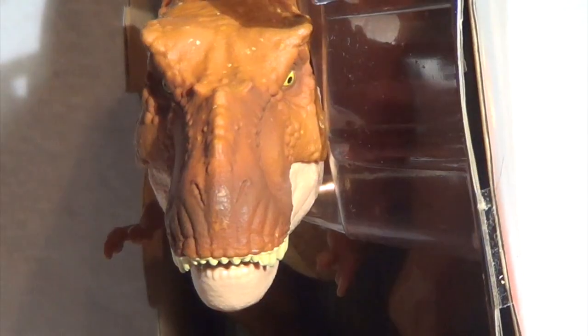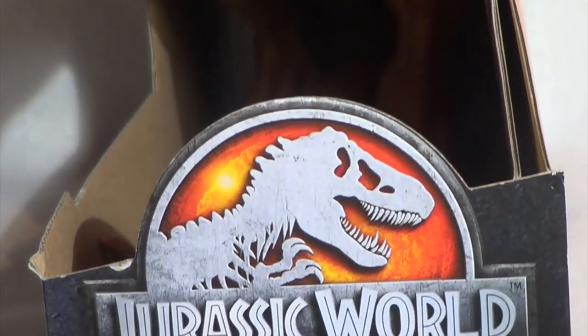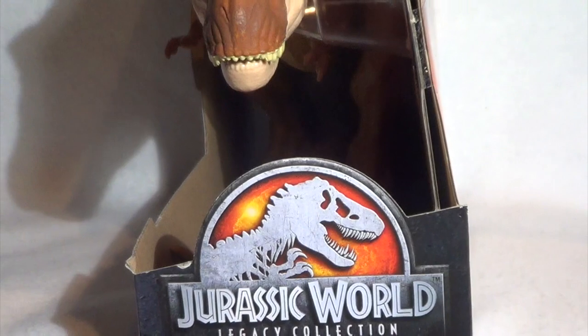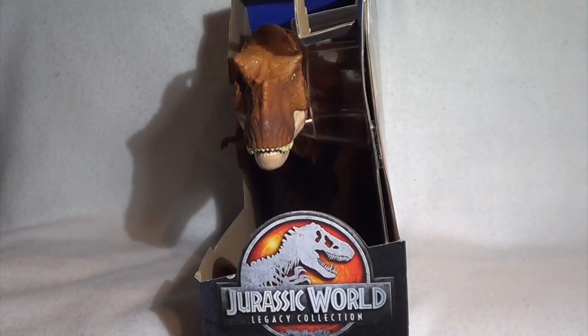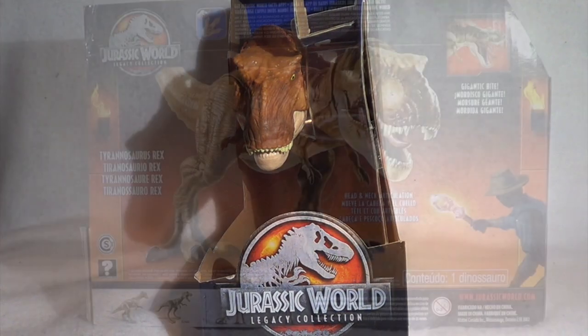and I have no shame. The side of the box features a lovely head-on look at Rexy looming over the Legacy Collection logo once again. Again, I love the amber colors that they worked in here. Absolutely beautiful, and just look at that head-on. That is so cool, seeing Rexy looming over that like that. Absolutely genius design from Mattel on that.